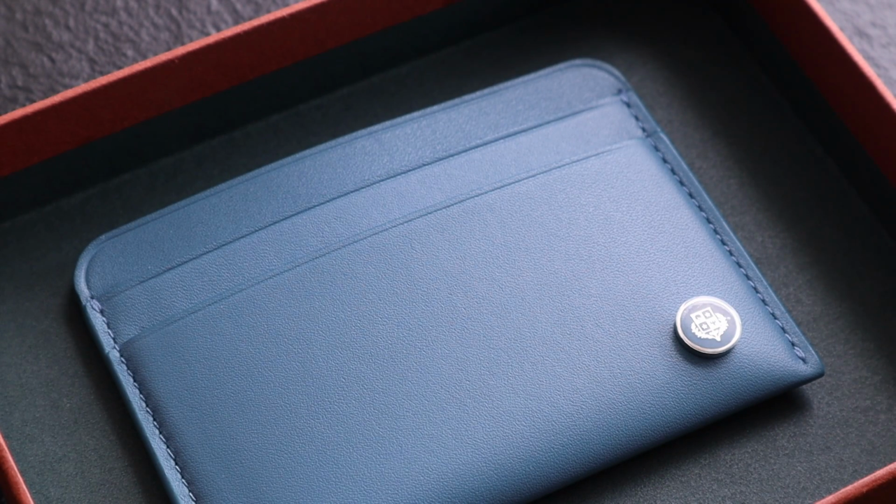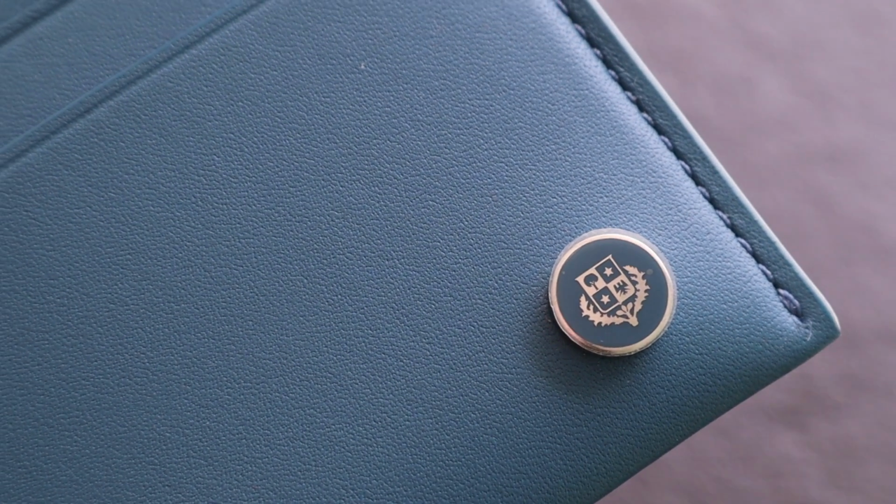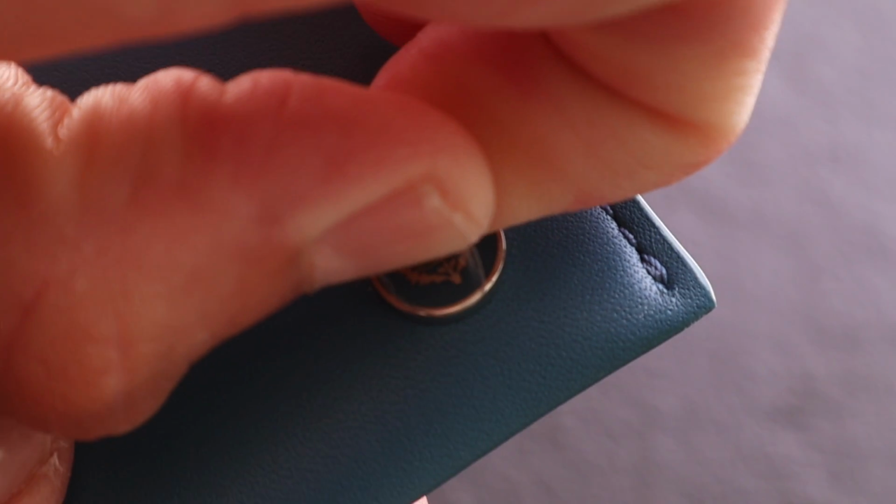This again is something that Loro Piana does every single season consistently. The only thing that will change is the different shades that they come in. I love these really simple card holders because they are the easiest thing to shove in your pocket, or I will even put these in larger wallets. So for example, when I go on to using something like a Cali wallet, I won't actually take my cards out of something like this that I use on a daily basis. Instead, I will just keep all my cards in here, and I will put this in something like a Cali wallet or another larger wallet.